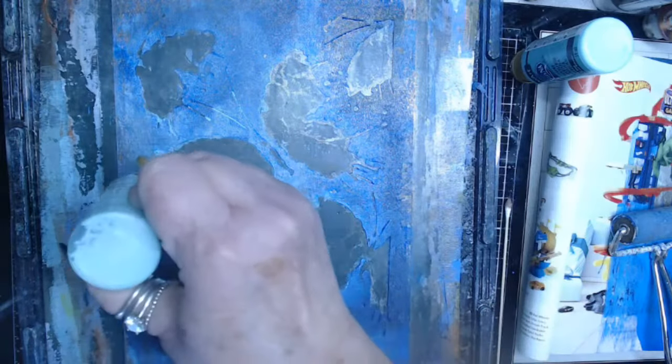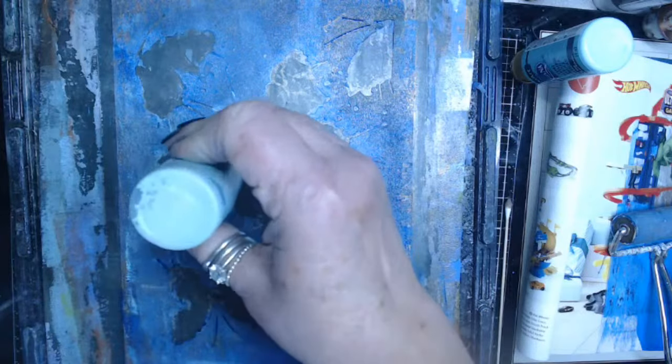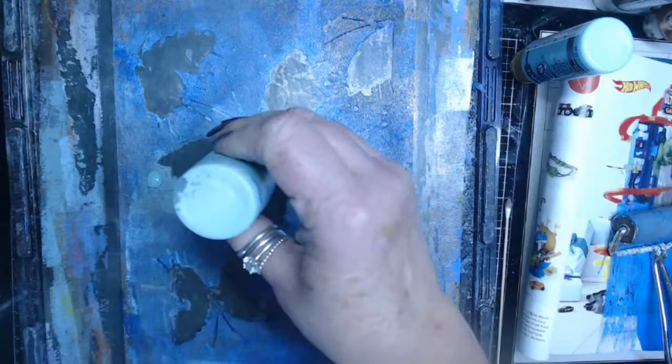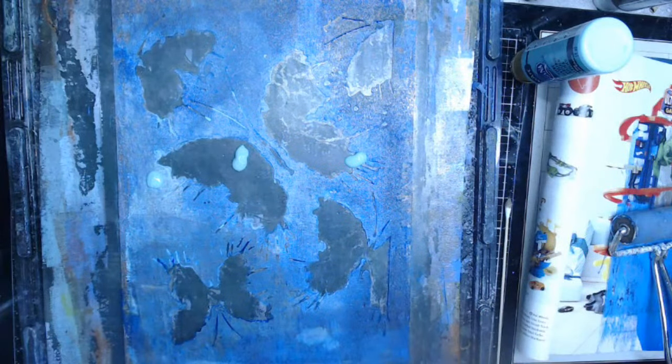All right, so let's try a little bit of the lighter. Let's do the lighter. Oh, this is the patina again. This is the one that farts. Oh, dear, excuse me. Such a lady. Thank you, Dusty.